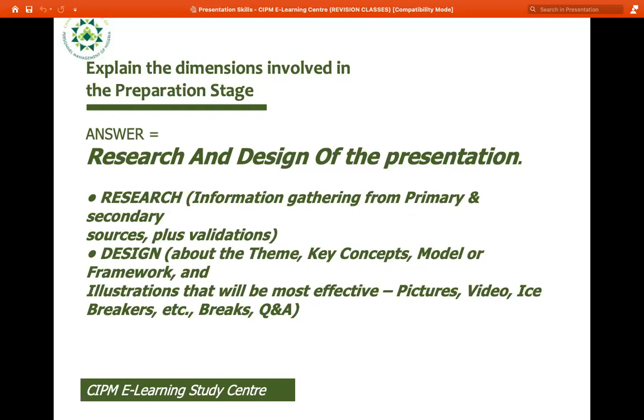The next aspect of the preparation stage after research is the design. How do I put together the data that I have found appropriate, that I've gathered from primary and secondary sources? How do I begin to put them down? How do I begin to tease out the recurring theme from the data? What are the key concepts? What models or framework do I want to use to present this data?